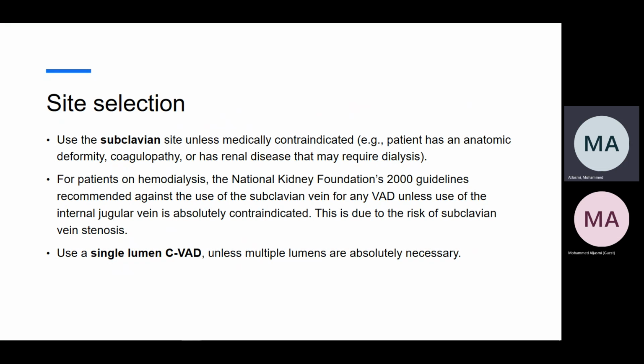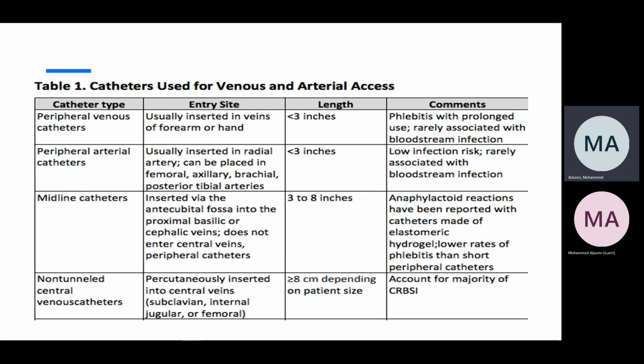Again, use a single lumen unless multiple lumens are absolutely necessary, to decrease the risk of infections. This is just a quick look at the type of catheter. Peripheral venous catheters: the risk of phlebitis with prolonged use is there, and infection is very rare. And then the A-line, the risk is low too. And then the midline catheters, which are kind of like peripheral, don't go to the central veins, and the risk of infections is low too.